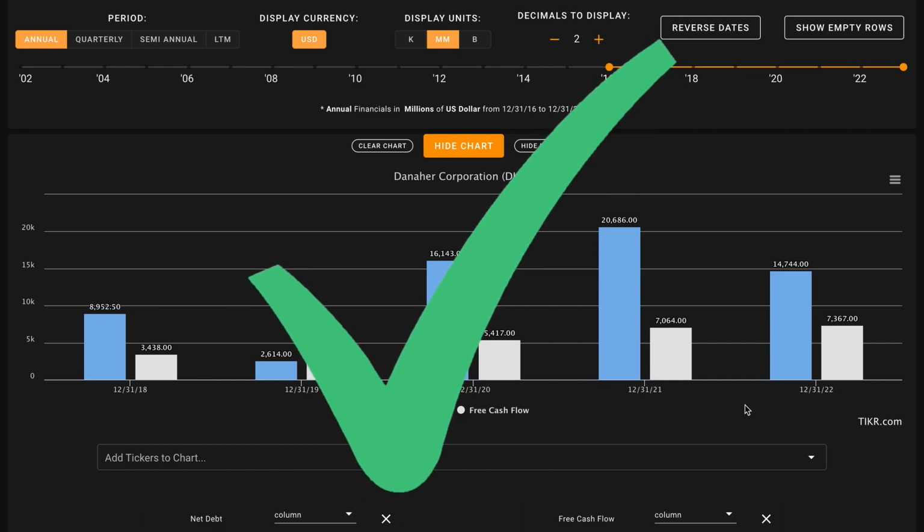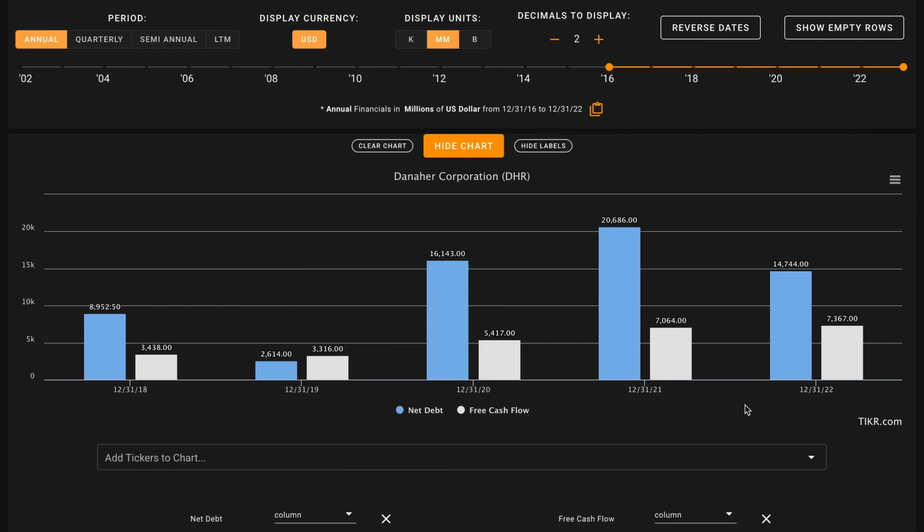Worth being aware of is that the business has produced about $7.4 billion worth of free cash flow in their most recent fiscal year, so they'd be able to pay off all of their net debt with only about 2 years worth of their free cash flows. So it looks like Danaher is strongly free cash flow generative relative to the debt that they're employing in their business. So far we have 4 checks through our first 5 metrics.